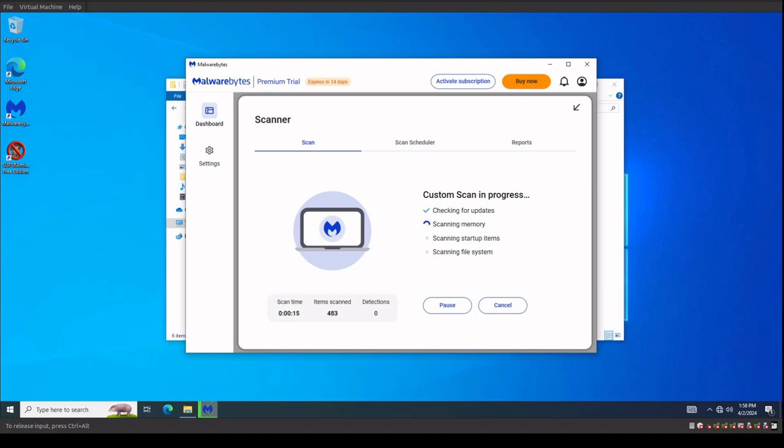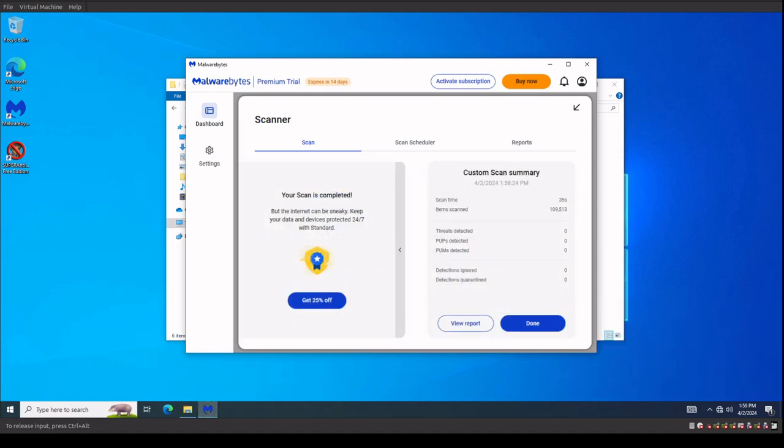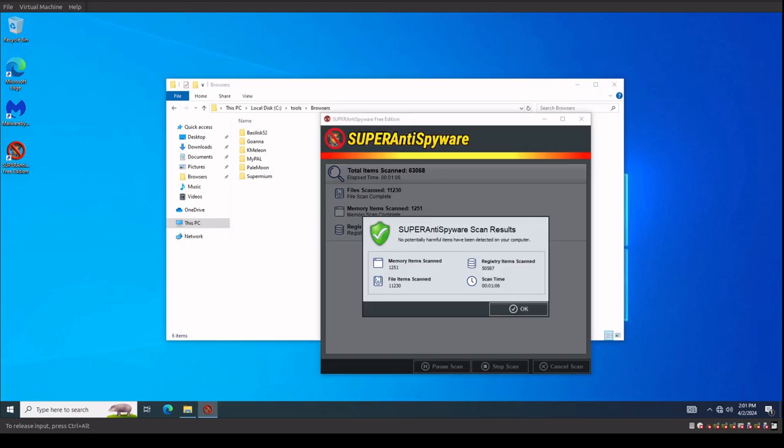Okay, so we're running our scan with Malwarebytes against the folders that are currently there. So far it looks okay. I don't see anything yet specific to our scan. Okay, so scan's complete. We don't have anything that popped up. Let's scan it now with Super Anti-Spyware and just confirm that both of them show no infection. Okay, so Super Anti-Spyware came back clean too. All right, so we don't have any direct viruses, at least not when they're pre-packaged.